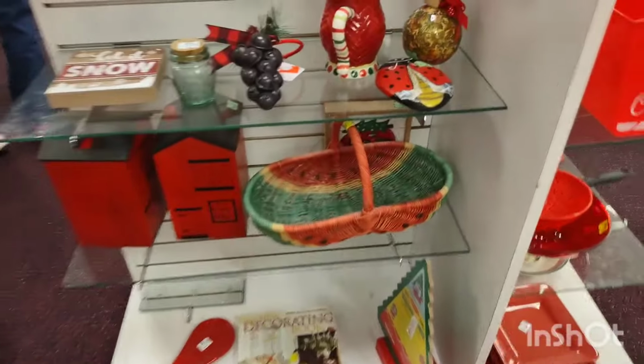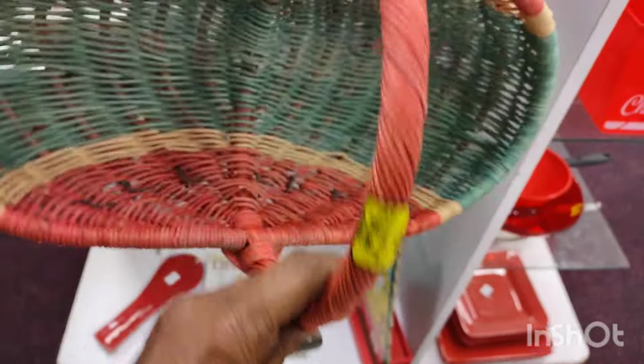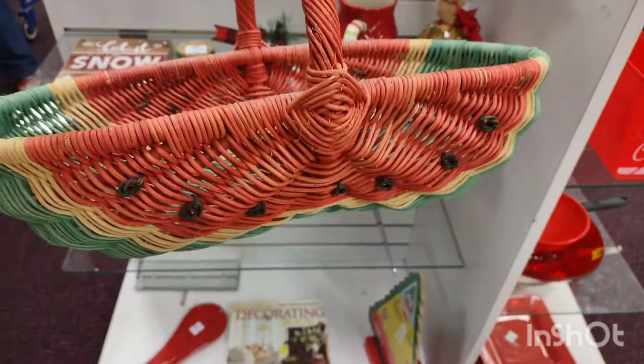Okay, so as you see, this is another store, Salvation Army. Since the Goodwill didn't have anything, I decided to stop here. I passed this coming from the Goodwill on the way home. That was beautiful. That was beautiful.